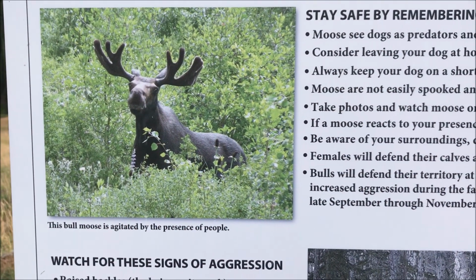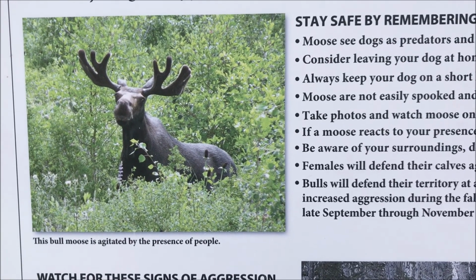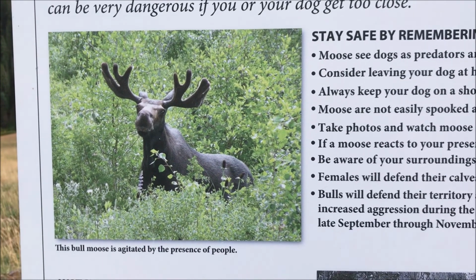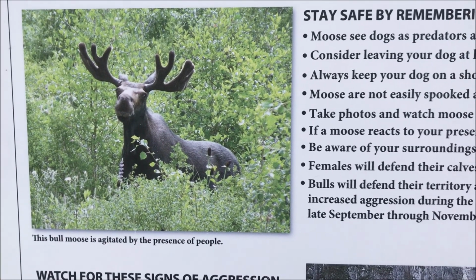I love this sign. It says the bull moose is agitated by the presence of people. So we're going to make sure we don't agitate any of these bull moose because they're pretty big. And we are people, so we got to make sure we don't agitate them.